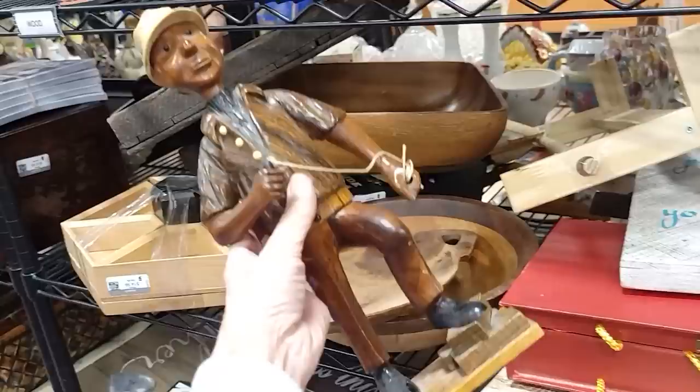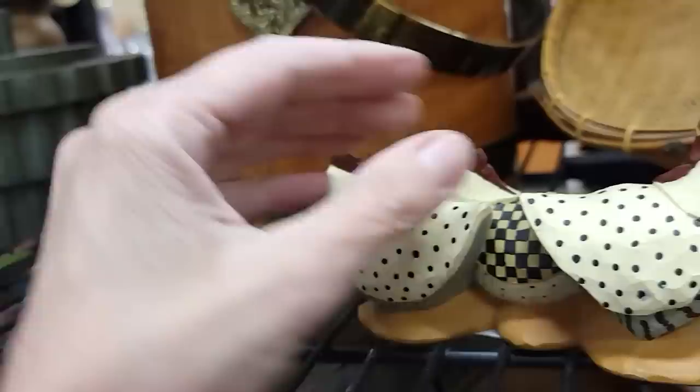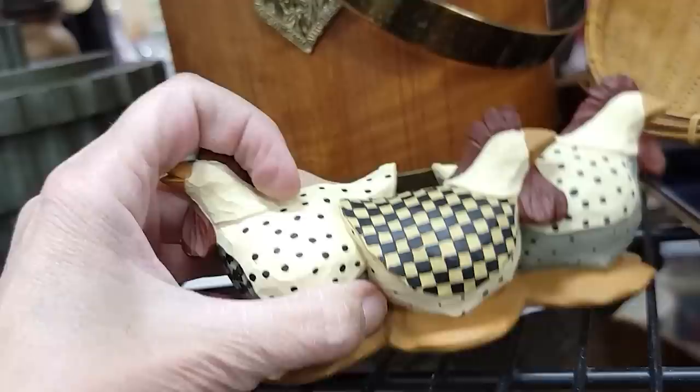He's kind of cute for $3.99. His little hat is a little broken. He's like a construction guy. And you know, with Father's Day around the corner, I think I'm gonna get this and put it in the booth. Oh, I see chickens. Oh, they're resin. I thought they were wood. They're not wood. And they are Wilray Studio. All right, $3.99 for the Wilray Studio chickens.